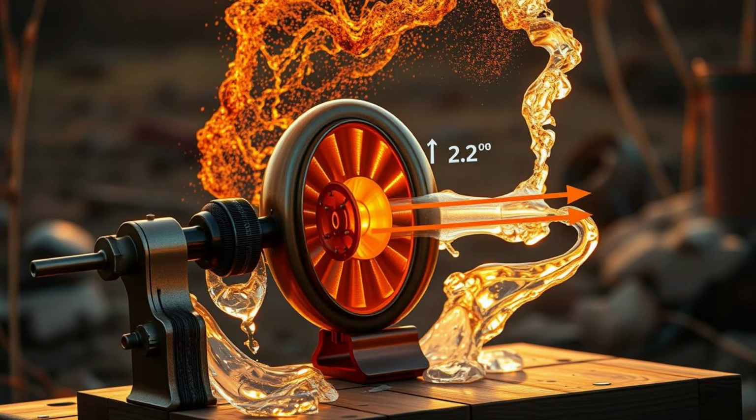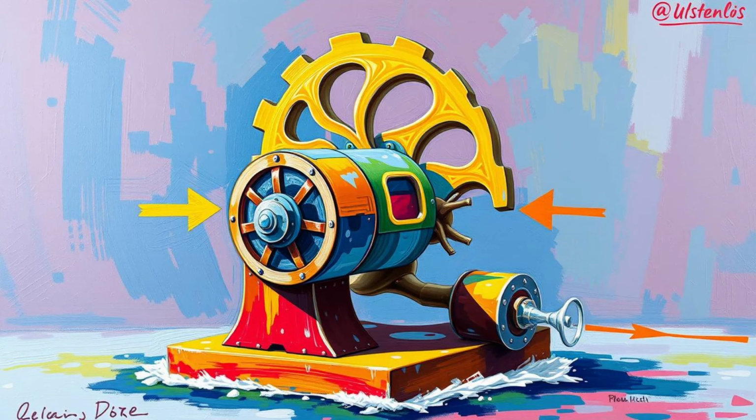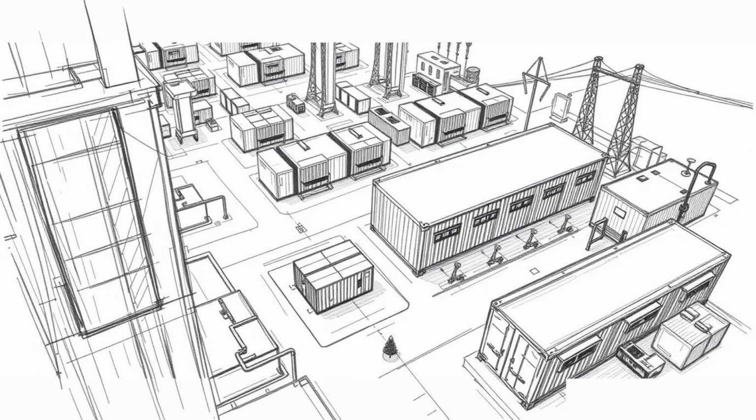The resurgence of the Stirling engine challenges a persistent myth in clean tech, that innovation must always mean invention. Sometimes, progress involves rediscovering overlooked ideas and refining them with modern materials and digital controls. In an era obsessed with high-tech solutions, this quiet machine reminds us that simplicity often holds the key to resilience.